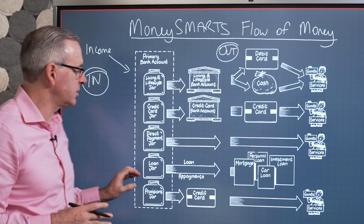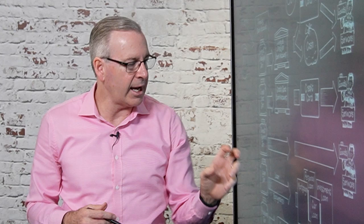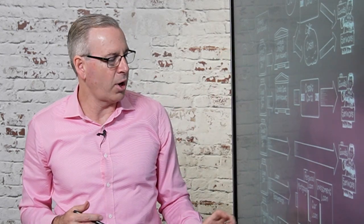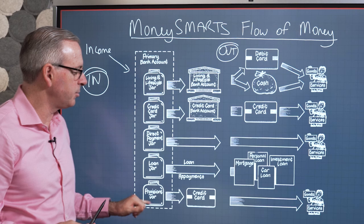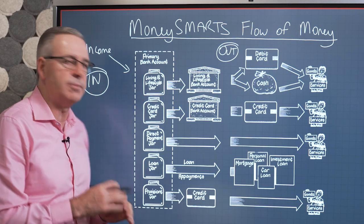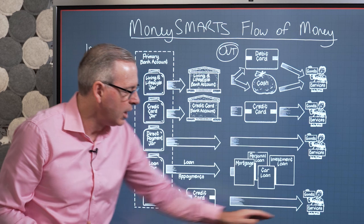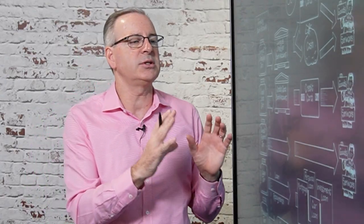And then we come down into the loan jar and we can see all of those loans being regularly taken from that primary account in our sort of virtual jar system. And then we've got the provisioning jar. In some cases you can use credit card, you can also make direct payments if you want to, and that also comes down to these goods and services area. So this is an essential structure that we govern our rules by.